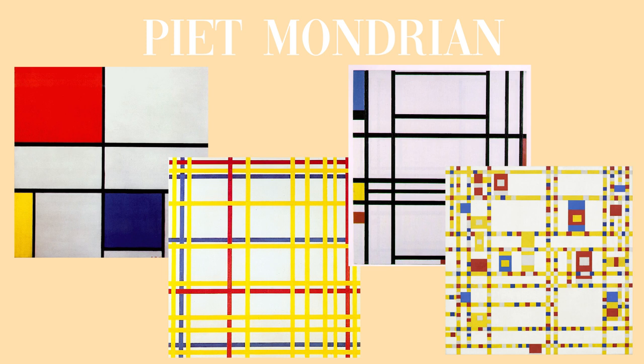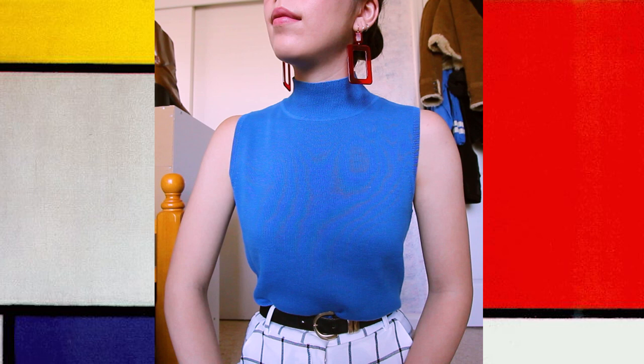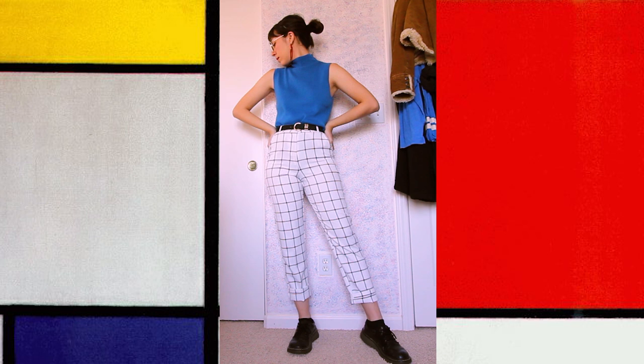Getting more into the abstract art, which is my favorite type of art, this next outfit is inspired by Piet Mondrian. Piet Mondrian is very famous for these geometric abstract paintings that feature bright primary colors. For my top, I have this bright blue sleeveless turtleneck just to break the outfit apart. I have this belt again, this thrifted black belt.